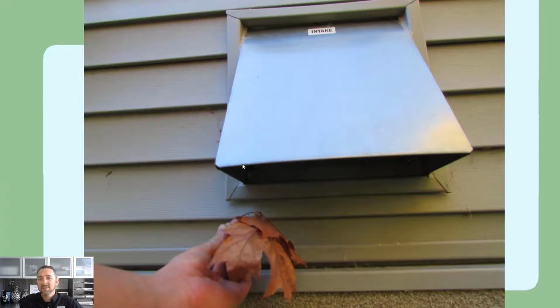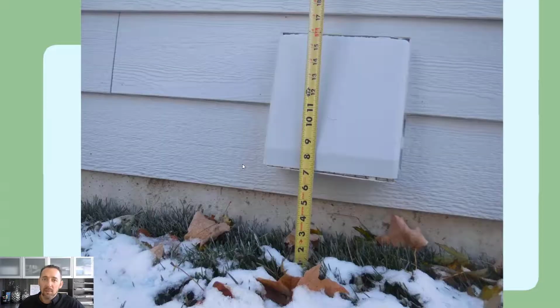And we find this all the time where you have the intakes and the exhausts swapped, where people just weren't paying attention. Here's an intake that's located too close to the ground. It's supposed to be at least a foot above the ground, ideally a foot above the average snow level. I still haven't figured out what our average snow level here is in Minnesota. I don't know of any document that defines that, but it's supposed to be a foot above ground.